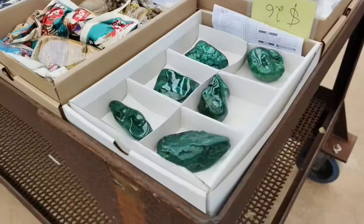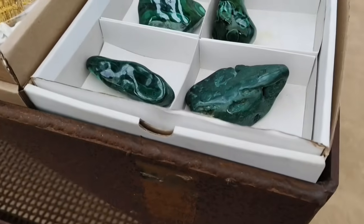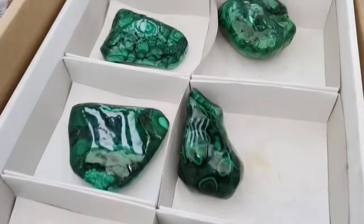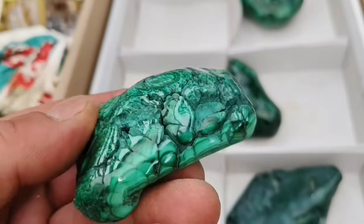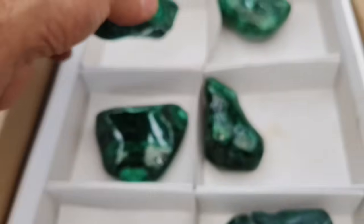Onto the third trolley, and we start with some very good to A-grade polished malachite from Kasompi. These 6 polished items weigh 910 grams.